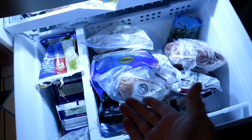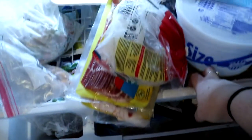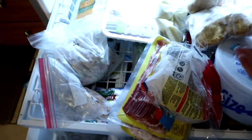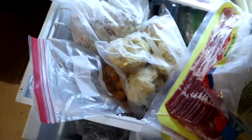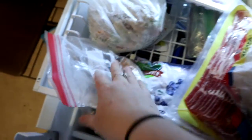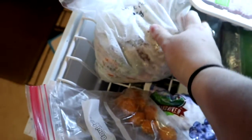Now, I think I already showed you guys what was in my freezer, what kind of sparked this challenge of, hey, we have a lot of food in here. So I think I've already showed you guys pretty much everything. Here's more of those Red Lobster biscuits. We'll save those for a different night. Just little things like leftover popcorn chicken that need to be used up.